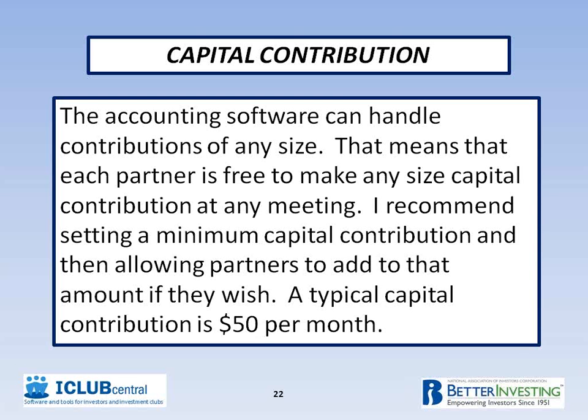We have two types of capital contributions. We have kind of an initial investment of $100. That kind of shows that there is a certain level of commitment to the club, and then after that, it's $30 per month as a minimum. The clubs that I'm involved with have a $50 per month minimum, but we allow any size capital contribution past 50. That seems to work out fairly well for the clubs that I'm in. They're relatively large clubs, 13, 14, 15 people minimum, up to 25 in one of the model clubs.